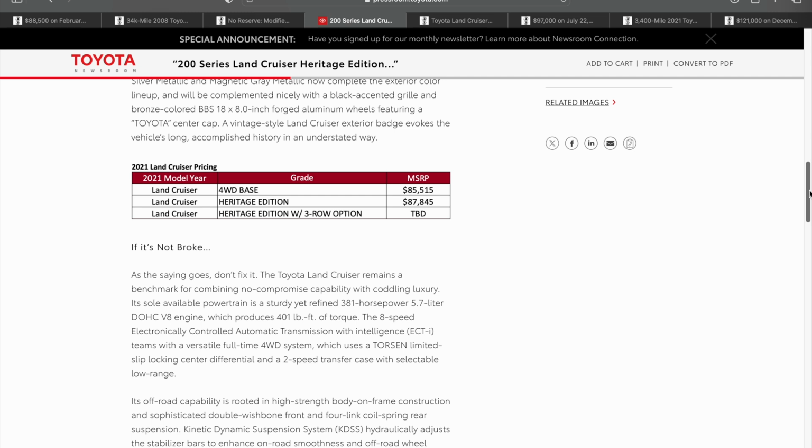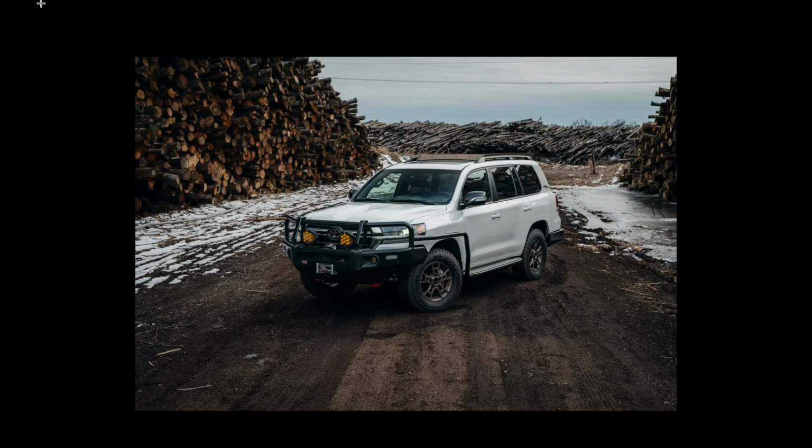And then there was a Heritage Edition with third row option. Personally, I haven't seen a lot of these. I know they exist. I've not seen any to date on Bring a Trailer. Let me know if you guys have seen them. This was kind of an option, obviously. From this article, they don't even have the pricing on it. The MSRP we will see on the 2021 that we're looking at was roughly around $90,000. So we will jump into the pictures, but just wanted to, again, level set with pricing, and show you the difference between the first series of the 200 and the ending series and the Heritage Edition.